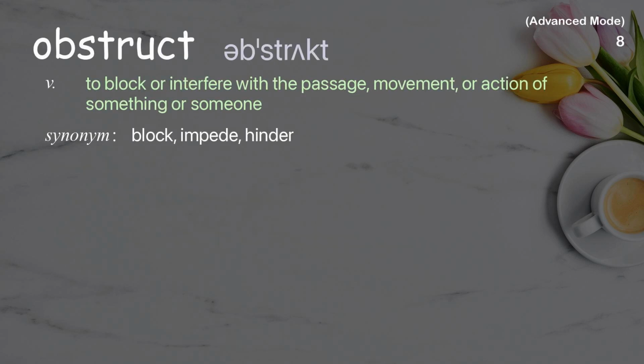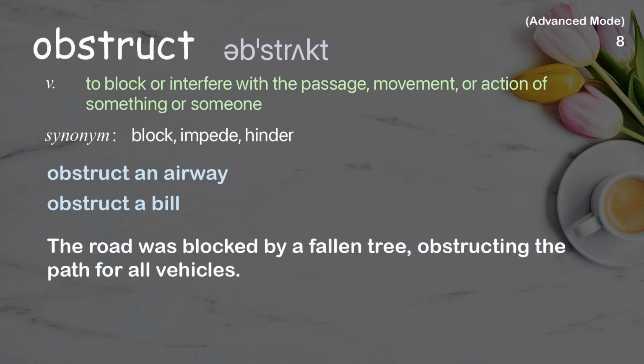Obstruct. To block or interfere with the passage, movement, or action of something or someone. Examples: Obstruct an airway. Obstruct a bill. The road was blocked by a fallen tree, obstructing the path for all vehicles.